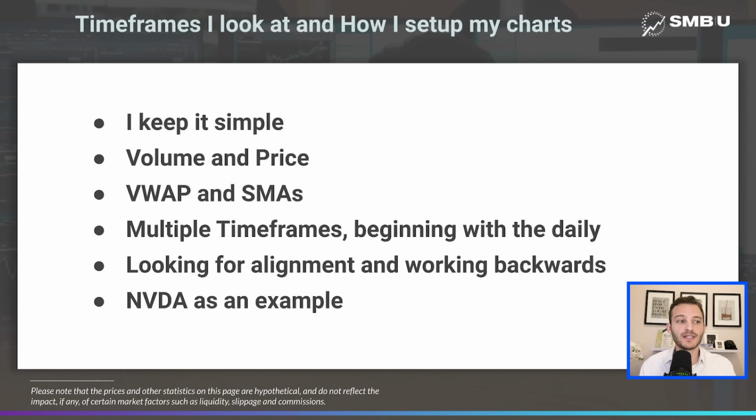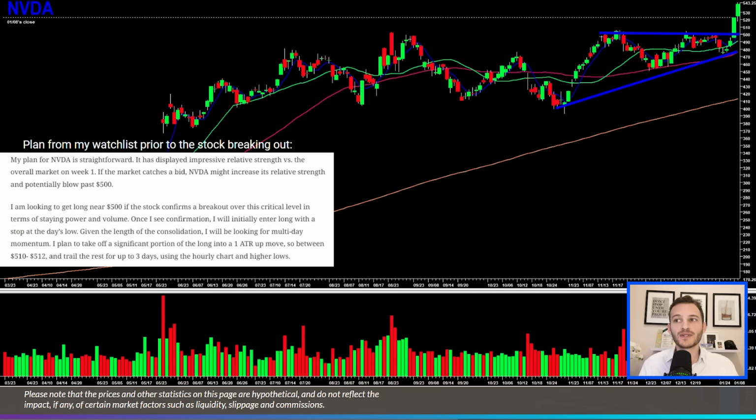All right, so let's look at an example of how all of this aligns and actually look at a real life example. So a brief walkthrough, I would say. Let's do a brief walkthrough of using multiple time frames from the daily all the way down to the 5-minute chart. So starting with the daily chart in the video, this was an actual trade plan, an actual idea I shared in my weekly watch list.